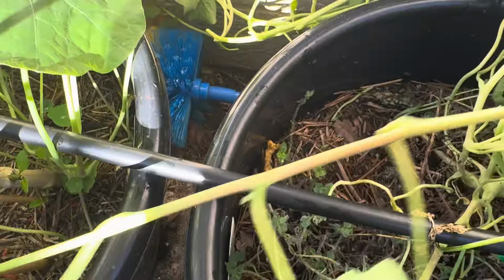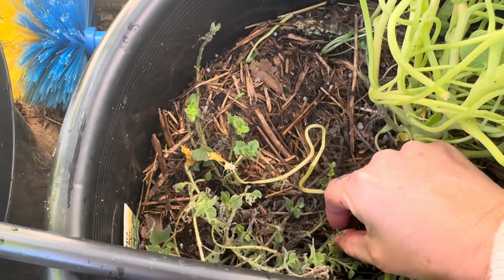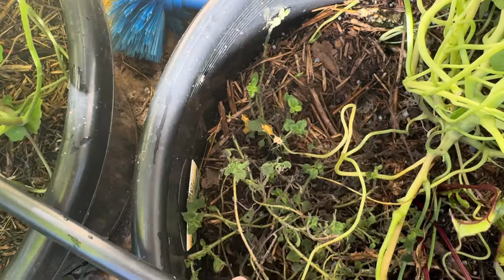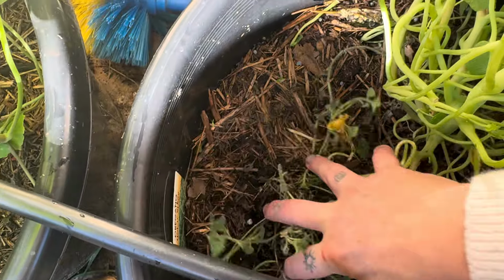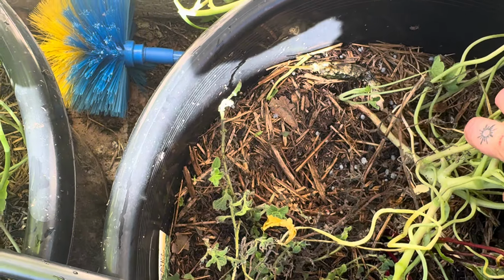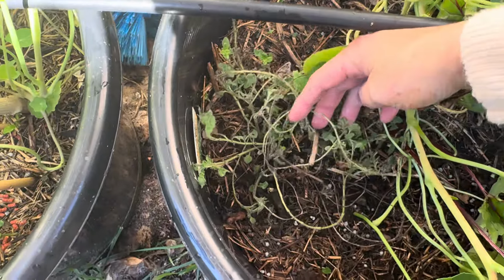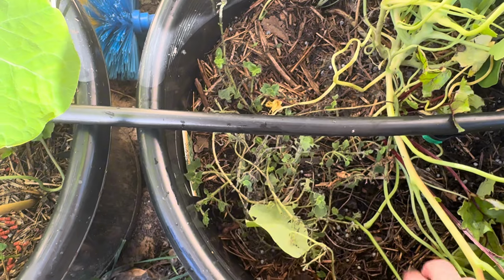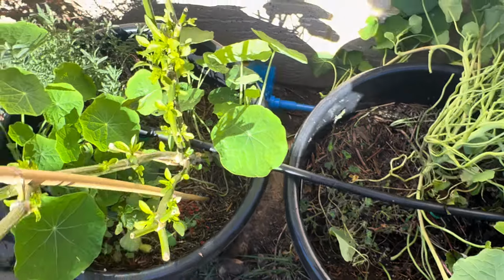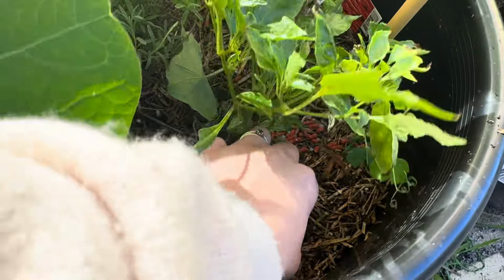Everyone says that nasturtiums work as a trap crop. That is not my experience at all. Bugs leave them alone because they're spicy and they eat everything else. Anyway, that will probably come back if I just move those nasturtiums, let it have some sun, get all the worms out. This one, oh look, we've had a casualty.